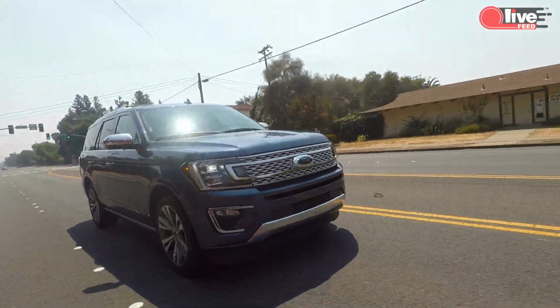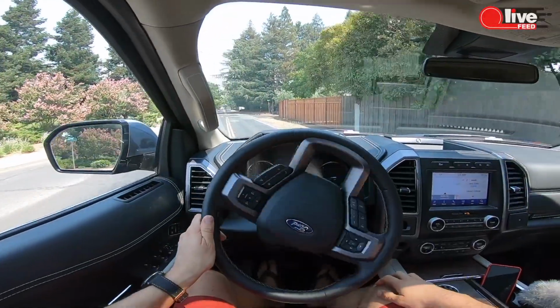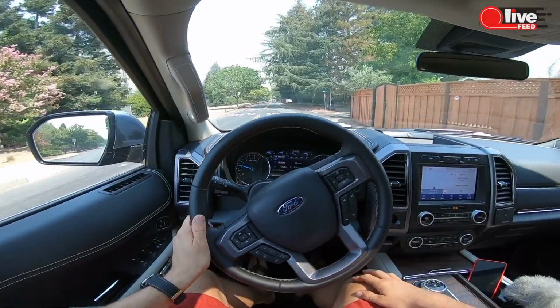I know, Ford Co-Pilot and the 360 camera, those things are standard and that's great. Yes, I remember the pre-collision system and blind spot monitoring. That's also great to have as standard. But they do have room to improve the safety features, especially the steering assist.